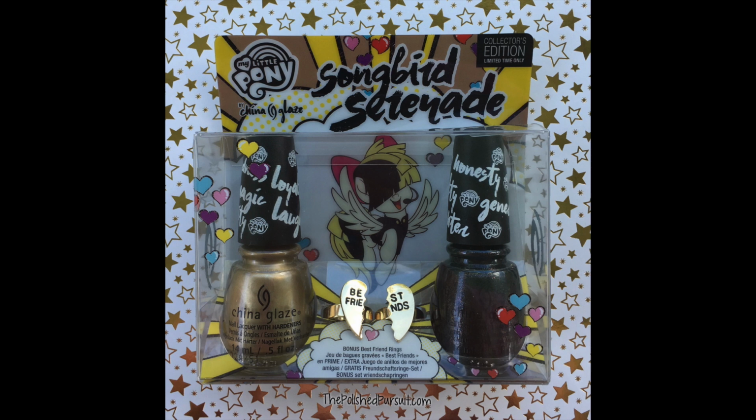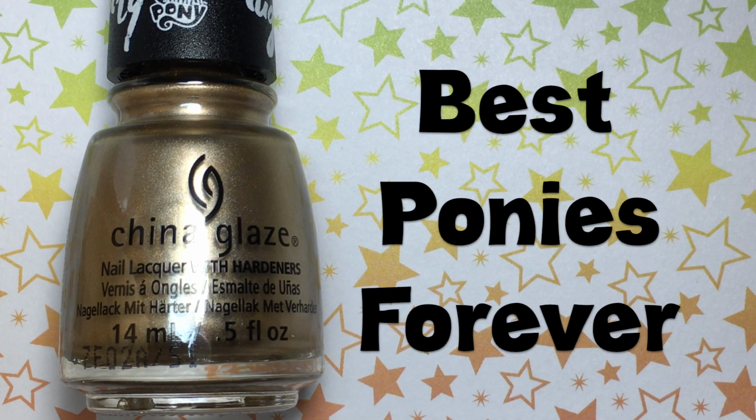Now I'm going to show you guys the two polishes from the Songbird Serenade Collector's Edition. These are two limited edition shades and they do not come with the core collection. Best Ponies Forever is an antique gold foil.